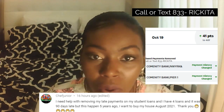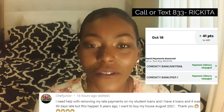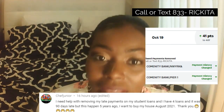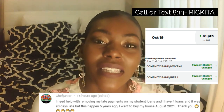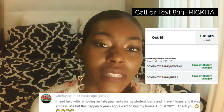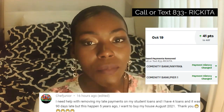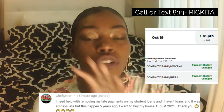Sometimes the balance may be wrong in these accounts. Sometimes the name of the account may be wrong because each credit bureau has a different name for them. Sometimes the last date of activity, last date of payment, the payment history may be wrong in general, but you want to just basically send disputes to the credit bureaus to let them know to remove these accounts from your credit reports. So if you guys have the problem where you have so many late payments, all you have to do is just send in a dispute to the credit bureau.